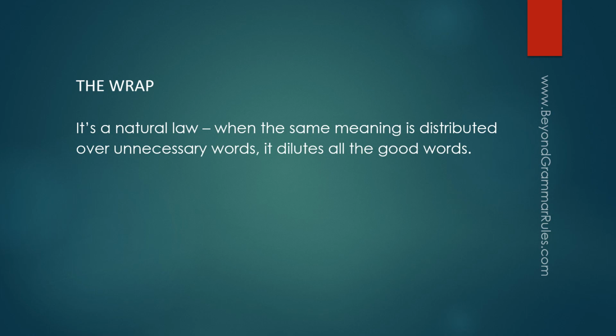So again, it seems to be a natural law. When you have meaning distributed over more words, you're going to lose impact. Because if the meaning stays the same, but there's more words, then each word is doing less. And it dilutes all the good words. It's like watering down whiskey. And it makes it much harder for the reader, because the reader has to wade through all of that wordiness. And it's like a bicycle rider who has a bike with a chain that's rusty. There's a little more effort all the time, and that keeps building and building. It's the accumulation of wordiness that is the real dagger to good writing.